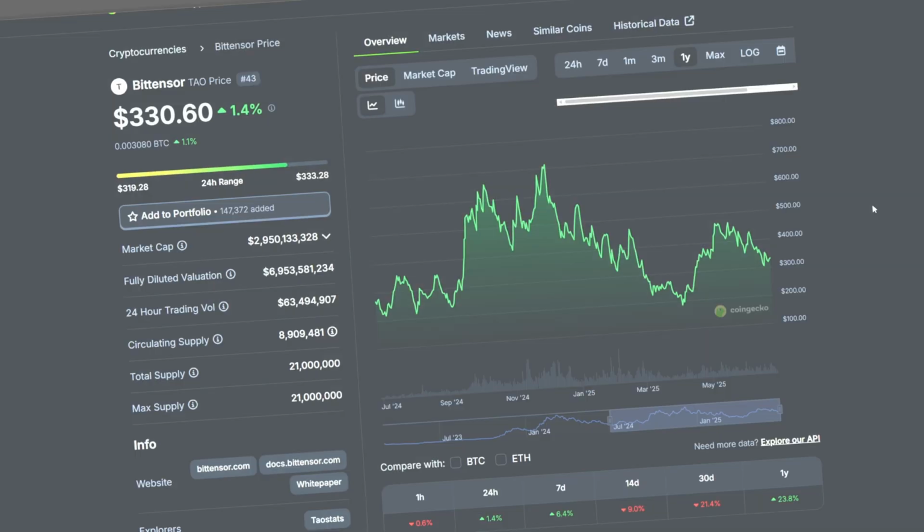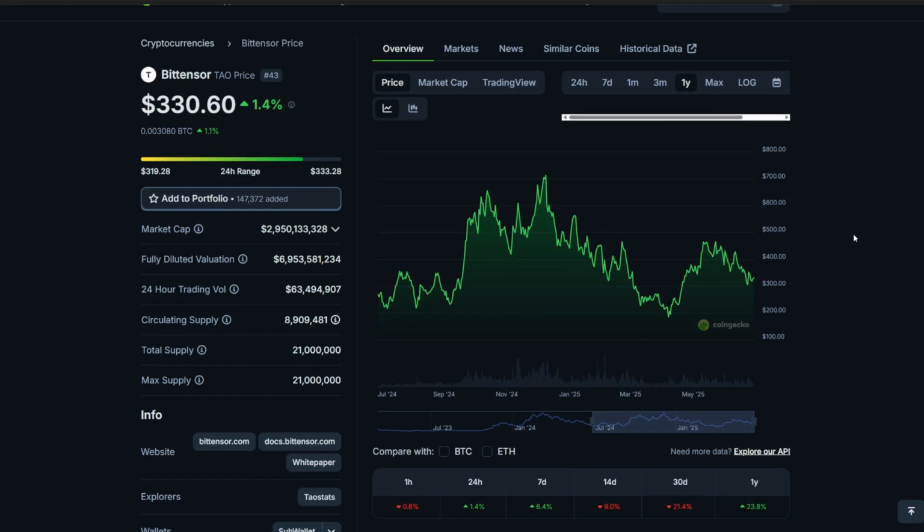Now, there's fewer tokens in circulation than Bitcoin. Right now, I think the circulating supply is close to 8.9 to 9 million tokens, and there's not going to be any VCs or anything with this one dumping on you, because this one is mined just like Bitcoin is. There's no early investors or early mining that was done on this project. This one has been out for, I think, around 3 years now, so it's a pretty safe play, and it moves really well when the market moves.